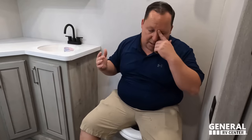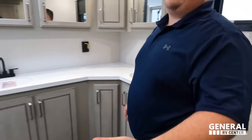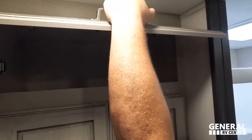Bing! Very, very nice. Well, this has to be one of the best bathrooms. Ultimate bathrooms. Yeah, I agree. You know, I'm remembering something. The 3712 KB, I called that a king bathroom. This is also a king bathroom. It really is. Storage there. And then this is prep for a stackable washer and dryer.